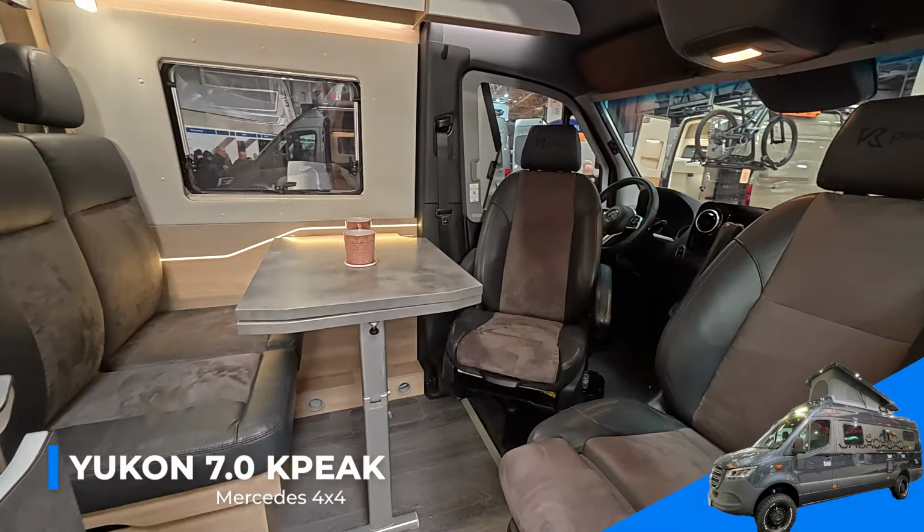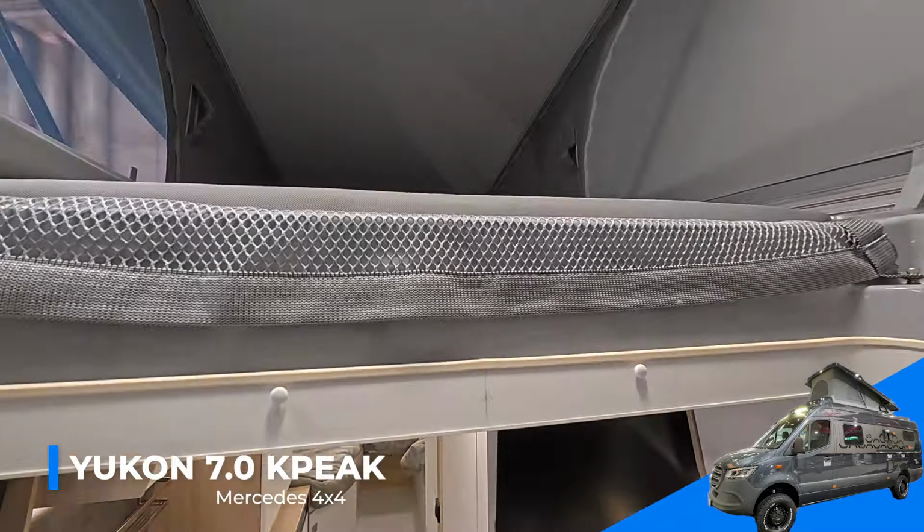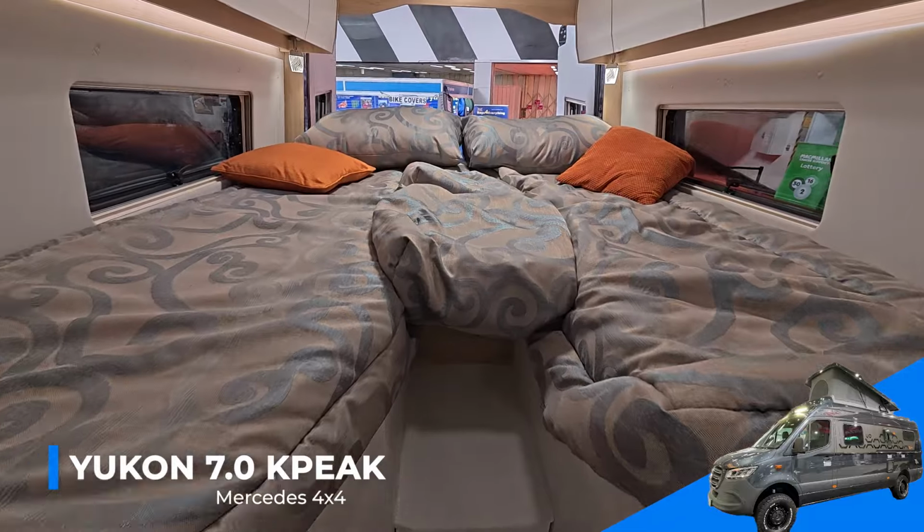Layout on the inside, I really like the layout. I love this one. This is my favourite one. It feels really homely and spacious, and it's got 4 seatbelt points, sleeps 4 people. Pop top, yeah, if you want to pop the top. You've got room to spread out. I think this is a 10. And I think it's nice quality as well.